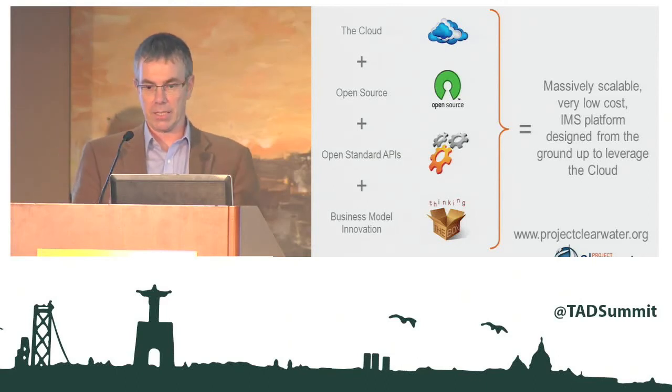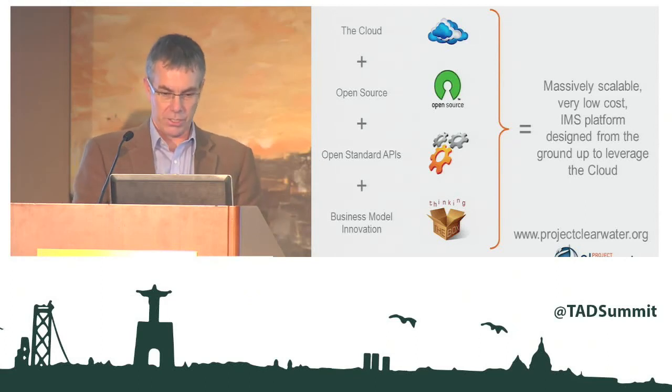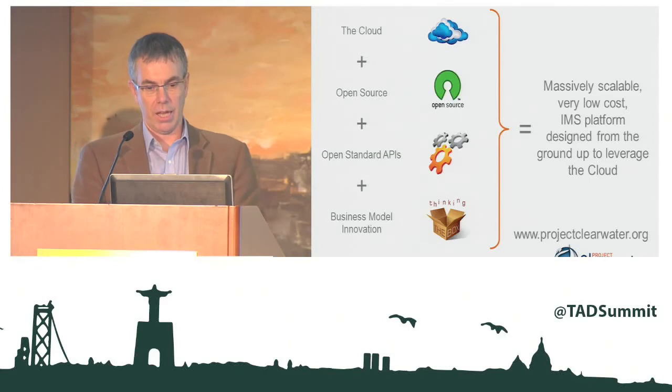This was basically a massively scalable, low-cost IMS platform. It was designed from the ground up to leverage the cloud. So we took existing open source technology like Cassandra as a database, open standard APIs, and built a platform to run in the cloud with business model innovation.